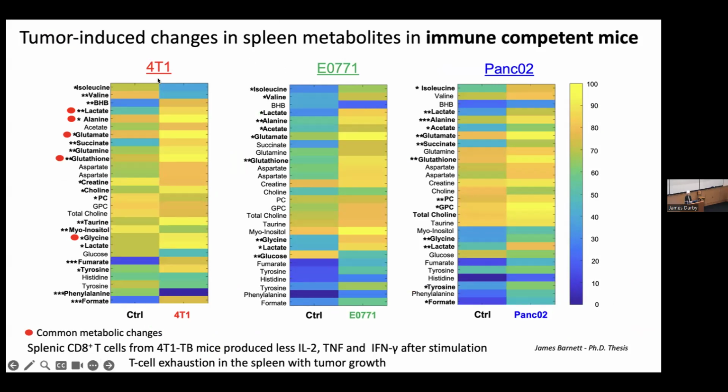So we took 4T1, which is a triple negative breast cancer model in immune competent mice. We took E0771, also a breast cancer model, and PANC02, and we looked at the spleens. We found that these 5 metabolites are commonly altered, irrespective of the tumor model. So lactate, alanine, glutamate, glutathione, and glycine changed in the spleen consistently.